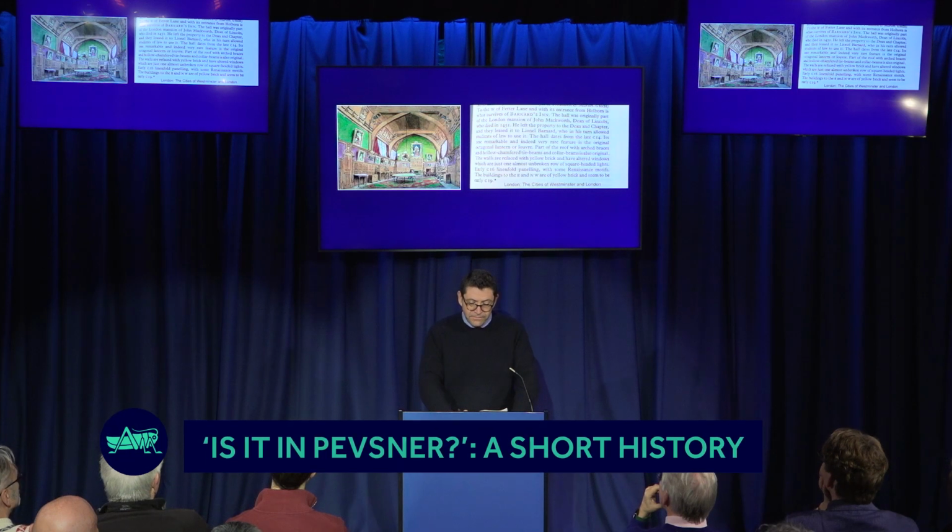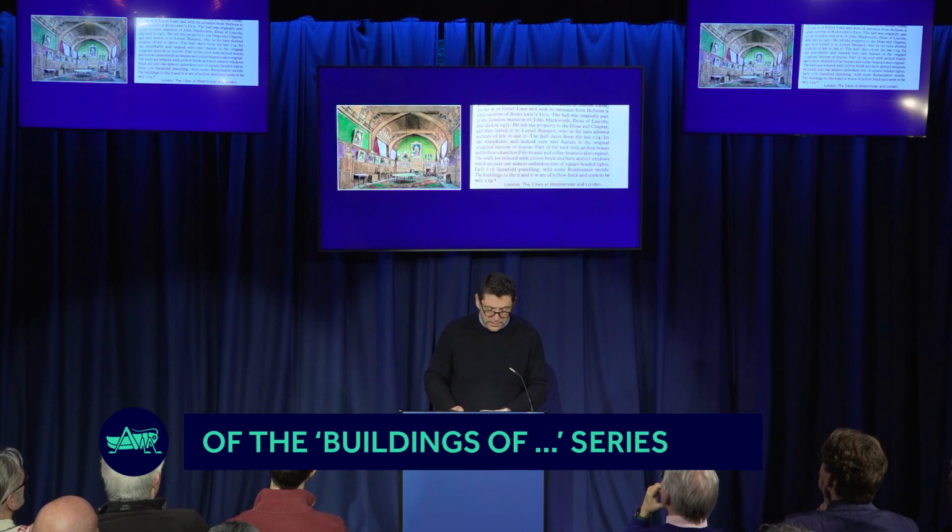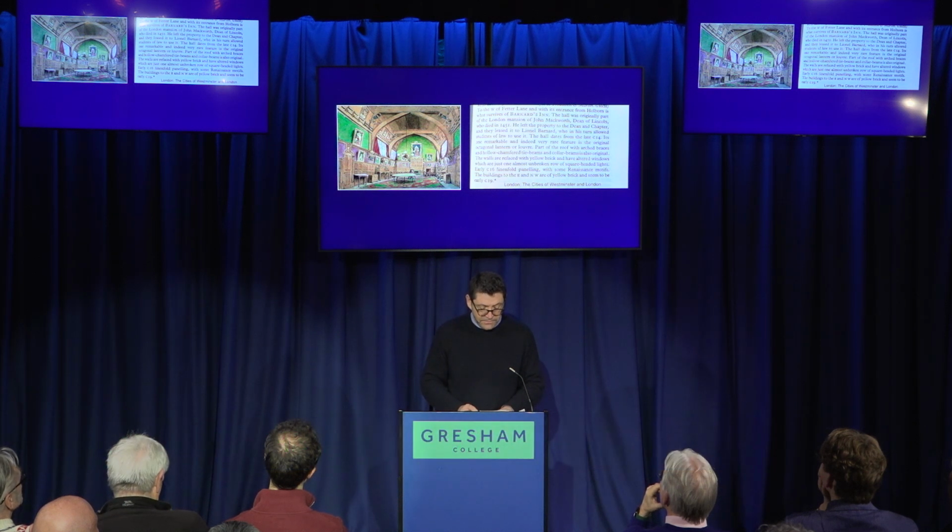In his entry for Fetter Lane, in the volume titled London, the Cities of London and Westminster, published in 1957, and describing the building in which I'm speaking to you. And I'm happy to report that looking around me, his description appears to be broadly correct.